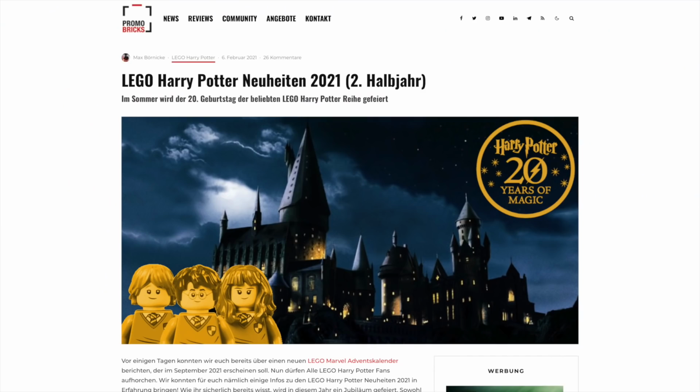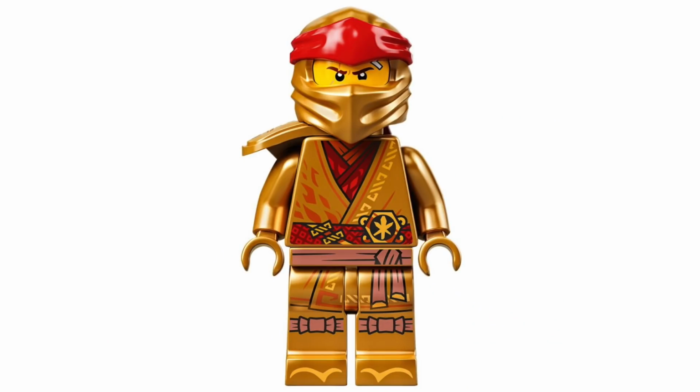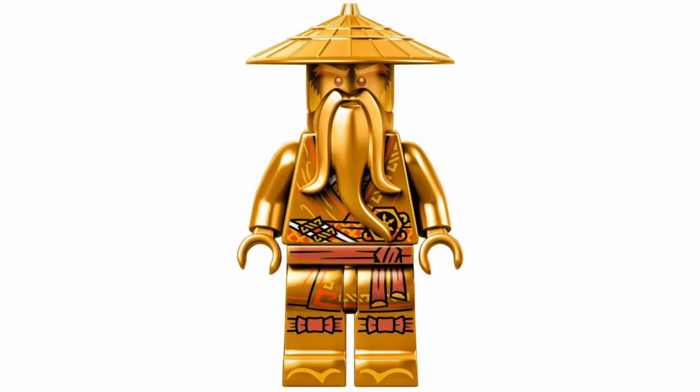Next up, thanks to TalkBricks, we've got tons of rumors around the Harry Potter 20th Anniversary sets. And it's looking like just like Ninjago did for its 10th anniversary, the 20th Anniversary Harry Potter sets will come with exclusive golden figures. So let's break it all down.